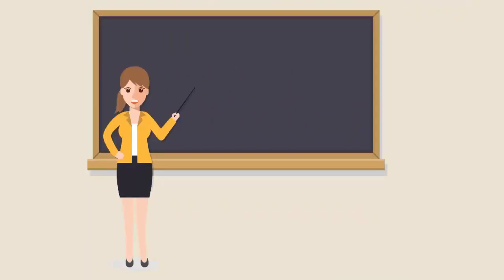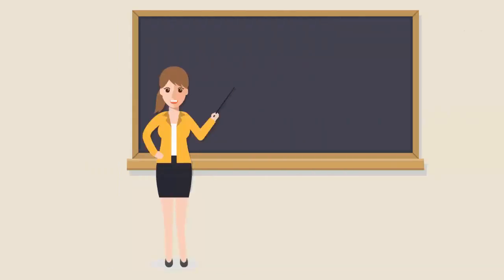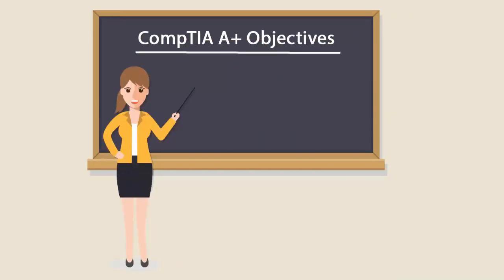To be a CompTIA A+ certified professional, you'll have to pass the 220-901 and 220-902 exams. The CompTIA A+ exam validates understanding of the most common hardware and software technologies in business and certifies the skills necessary to support complex IT infrastructures.